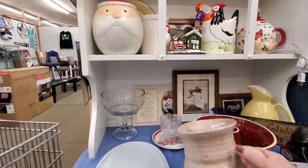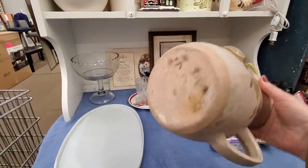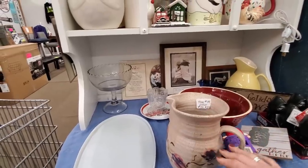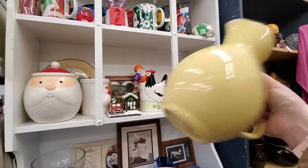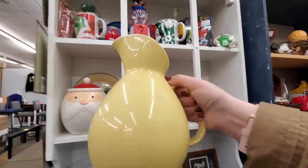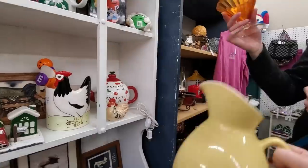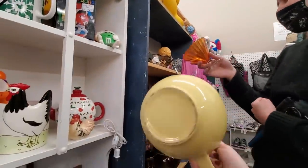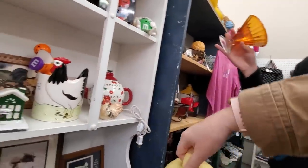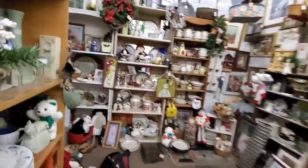This is pretty. I'm just always drawn to these pottery pieces. It's $10. Pretty. This one's pretty too. For $5. I think it's pretty. It would be pretty with some flowers in it for spring. This is pretty. That is pretty. You like your carnival glass. I do, don't I? I like this. I'm going to get this. A lot of Christmas things in here.